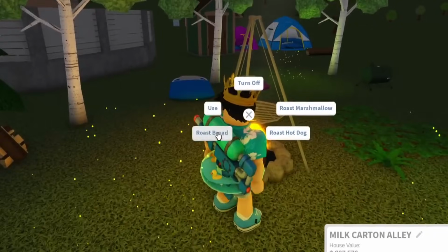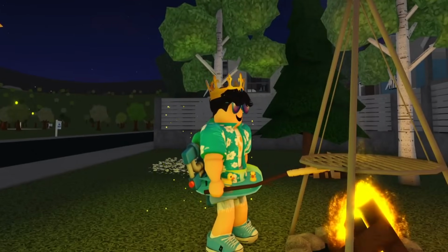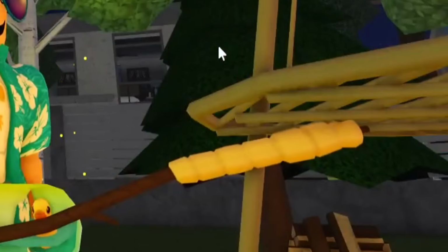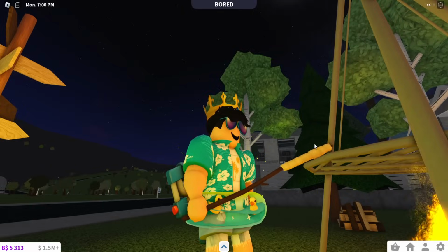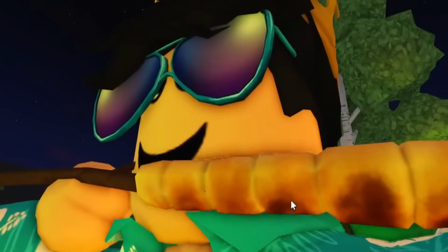All right, let's roast bread. We already know what roasting a marshmallow looks like, so let's do the bread. What kind of bread is that? That looks like a marshmallow. Are you lying to me, game? Are you lying to me? This is not bread. Is this bread? Oh, maybe it is. Oh, it is.